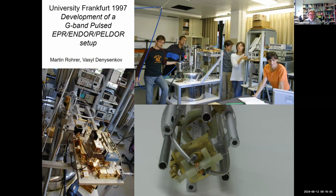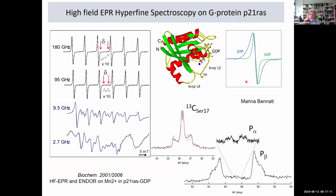And so we built a spectrometer similar to the one in Berlin, but a factor of 2 larger in field. So this is now 6.4 Tesla at 180 gigahertz, a G-band spectrometer. And again, you see the microwave bridge, and you see the ENDOR resonator here with slits and with an ENDOR coil connected, and that's a capillary. So everything becomes very, very tiny, so it's more complicated, obviously.